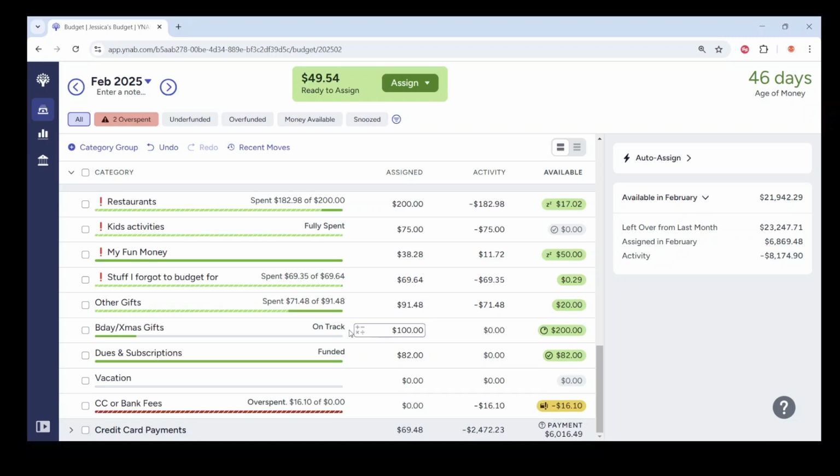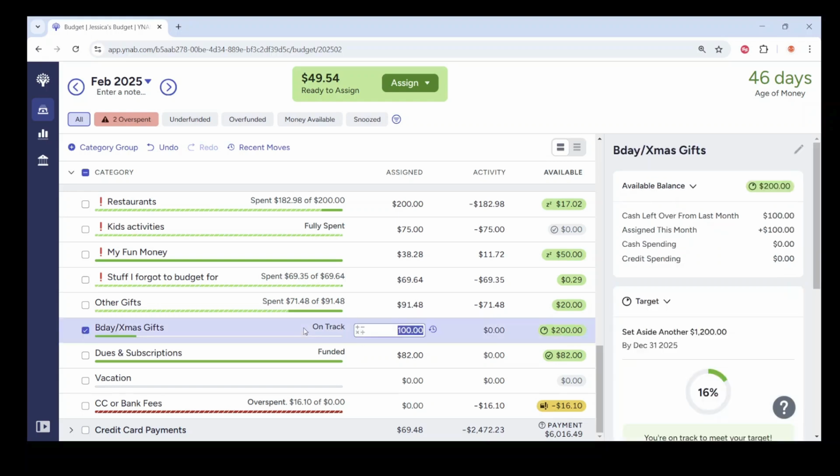My kids' birthdays are close to Christmas, so this is really important for me to plan because, again, I like to have good experiences during Christmas and I don't like to stress. I think my targeted amount is 1,200. I'm pretty sure I'll only spend about 1,000. I don't think I've ever spent more than 1,000 on both of these birthdays and Christmas combined, but I just wanted a little bit extra wiggle room.